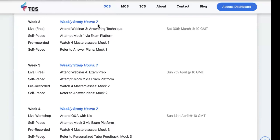So let's assume a scenario where you are trying to practically implement this study plan. Let's assume you are supposed to attempt mock number 3, and you attempt mock number 3 on a Tuesday. Once you're done with it, on Wednesday, you are supposed to watch the master classes. By Thursday, you'd receive tutor feedback, because we provide tutor feedback within 48 hours at TCS. So on Tuesday, you attempt the mock exam. On Wednesday, you watch the master classes. By Thursday, you would receive tutor feedback.